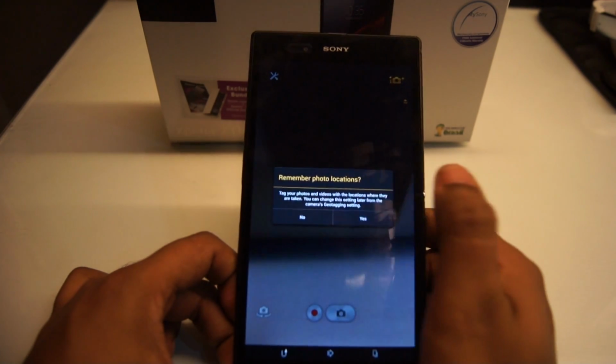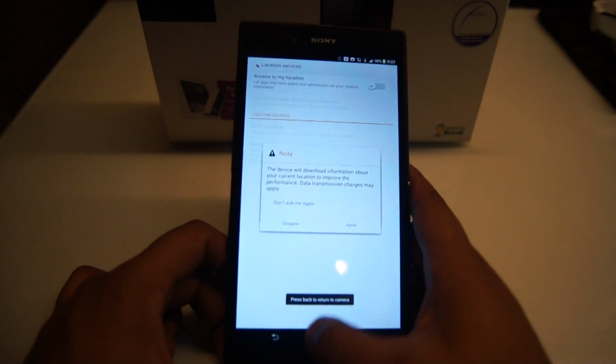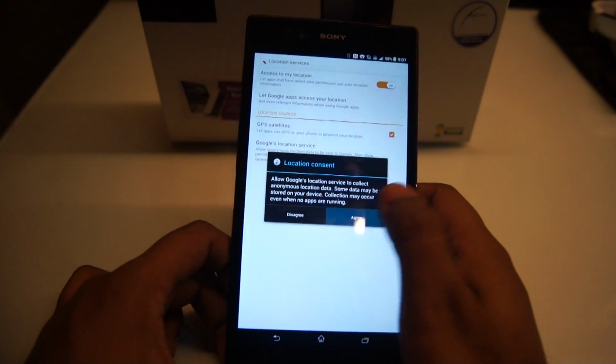Okay, it says yes. Okay, I don't want to use GPS. Okay, it's okay.